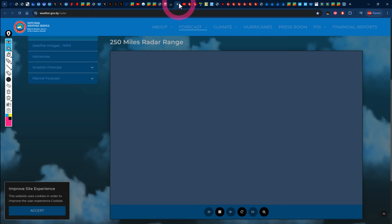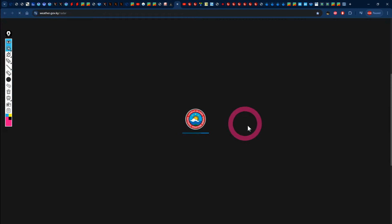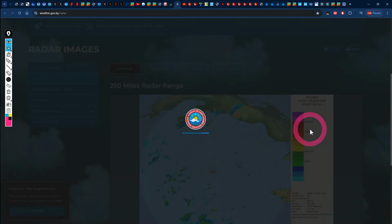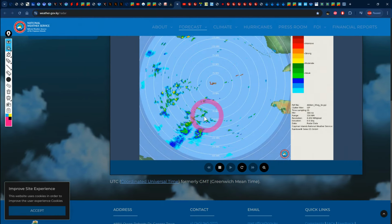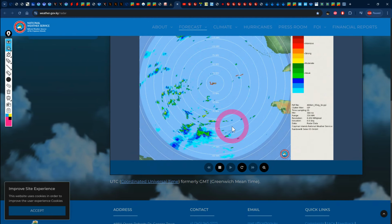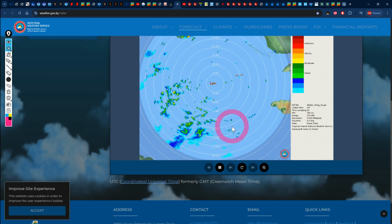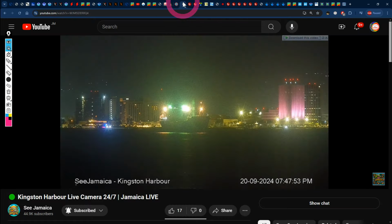If we take a look at what's happening on the Cayman radar out west, let's reload these images so that we have the very latest. So we can see that we have some rainfall right there to the south and west of the Cayman Islands. All of this moisture is setting the stage for what's to come this weekend into early next week. Lots of rainfall for sure.